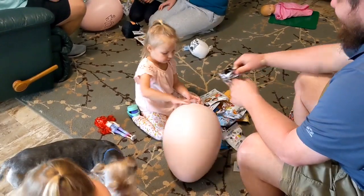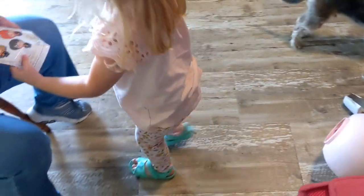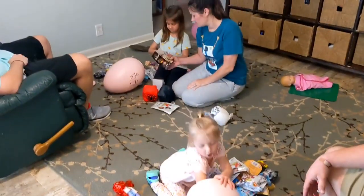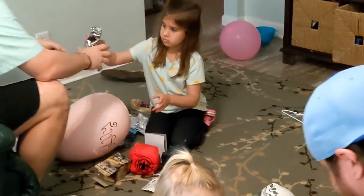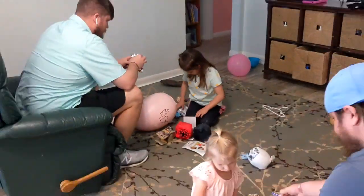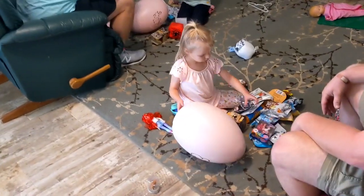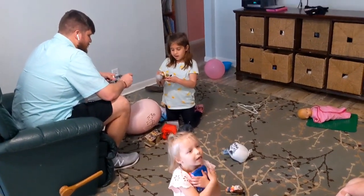It's a Harry Potter pin. Who is this? This is Harry Potter. Okay, let's see. Pinkie Pie. Put it on your Pinkie Pie. What's your name? Voldemort. Lord Voldemort. That's him. We don't have one. No, we'll put it on your backpack later.